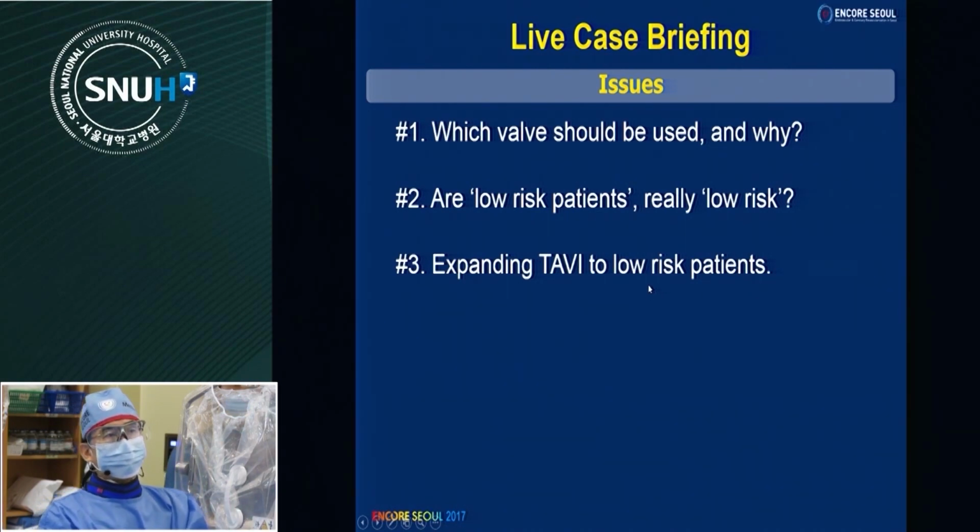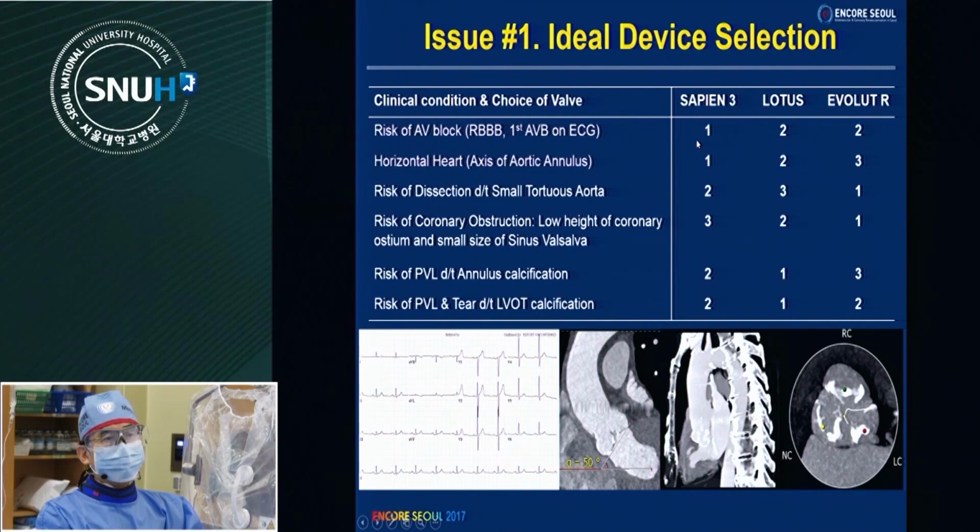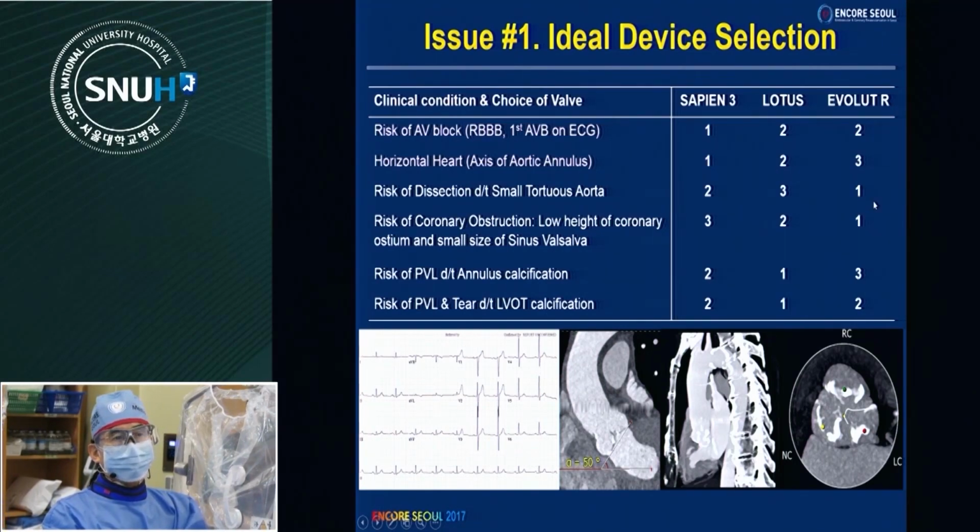The first issue. There are several clinical conditions that favor one specific TAVI valve among 3. Risk of AV block, RBBB, and first-degree AV block on ECG, and horizontal heart favor SAPIEN3. Risk of dissection due to small tortuous aorta, risk of coronary obstruction due to low height, shallow sinus, favor Evolut. Risk of leakage due to annulus calcification or tear due to annular calcification favor Lotus. The patient has risk of AV block, first degree AV block, and a little bit horizontal heart. That made me select SAPIEN3 for this case.